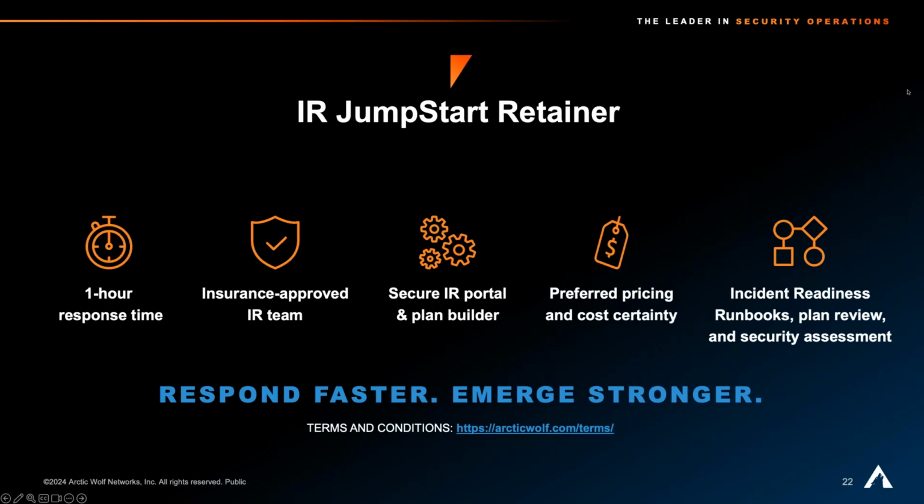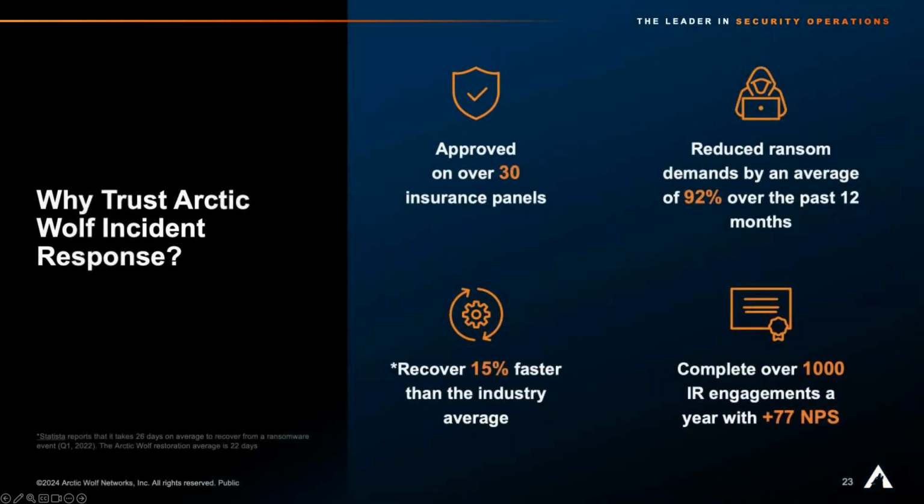And then, of course, what are we going to do that's different? We're talking about the incident readiness, run books, plan review, and security assessment. So what does that look like? Again, we'll go with a couple data points and a couple screenshots here. We talked about our presence on the insurance panels, and the reduction in ransomware demands. So this is why trust Arctic Wolf, why us specifically.